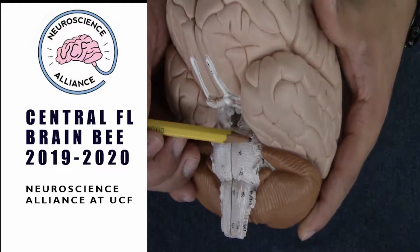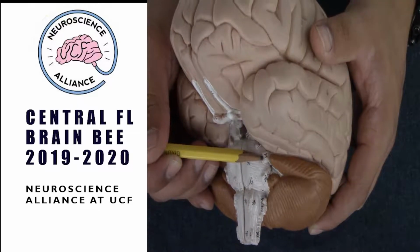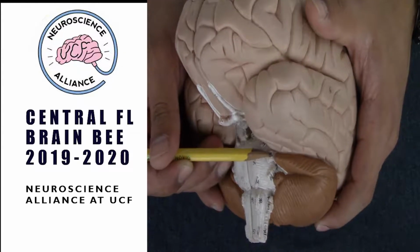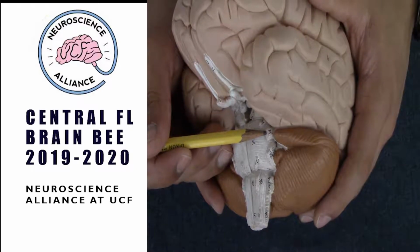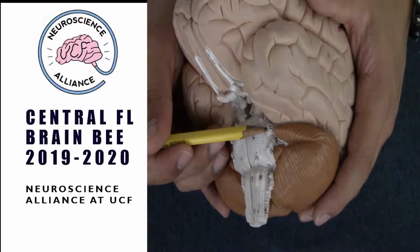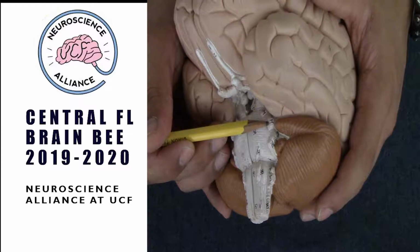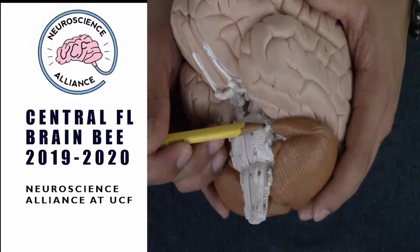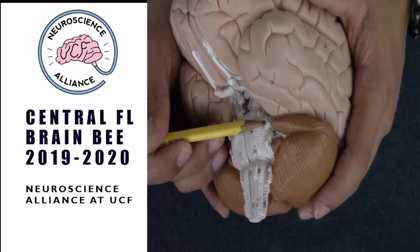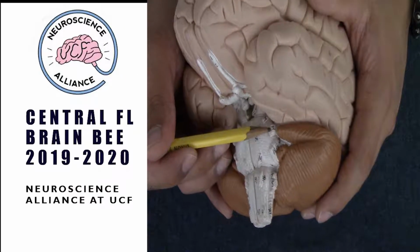Now to get to cranial nerve 5, we're just going to move to the side again right here. This is cranial nerve 5. Cranial nerve 5 is the trigeminal nerve. The trigeminal nerve is both sensory and motor, so it has both sensory applications and motor applications in your body. The trigeminal nerve actually has 3 important branches. The first branch is called your ophthalmic nerve, the ophthalmic branch of the trigeminal nerve. The second branch is the mandibular branch of the trigeminal nerve. And then the third branch that we care about is called the maxillary branch of the trigeminal nerve. Okay, so that would be cranial nerve 5.